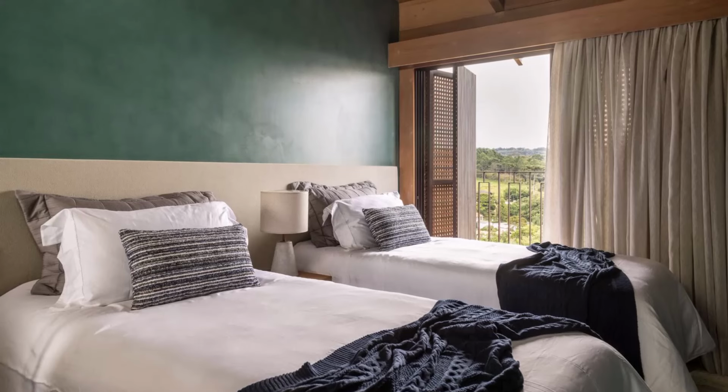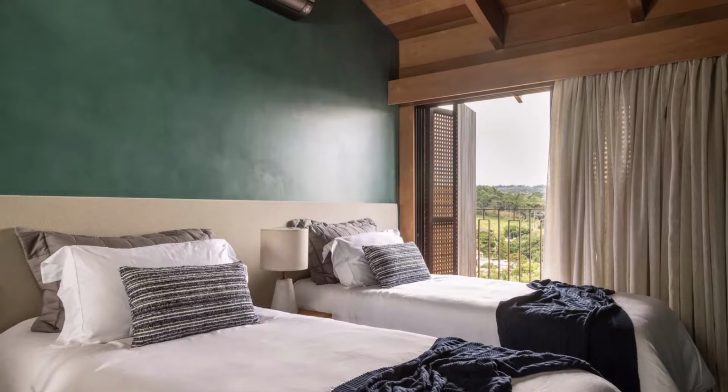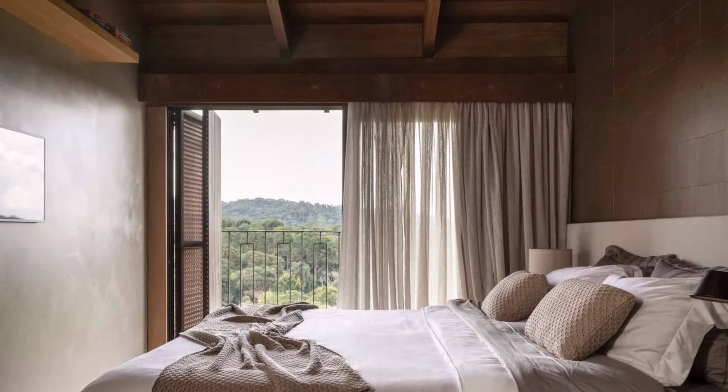Overall, the bedrooms in the Boomerang House serve as tranquil retreats where occupants can rest, rejuvenate, and connect with the beauty of their natural surroundings, all while embracing a sustainable and harmonious way of living.